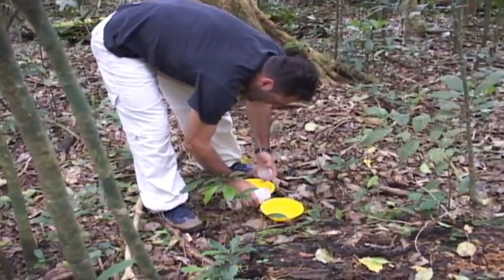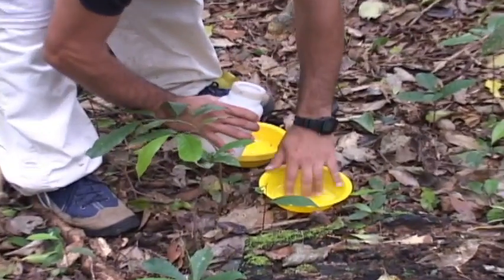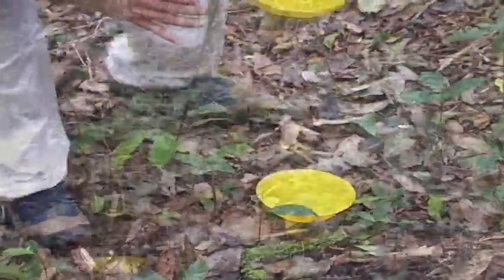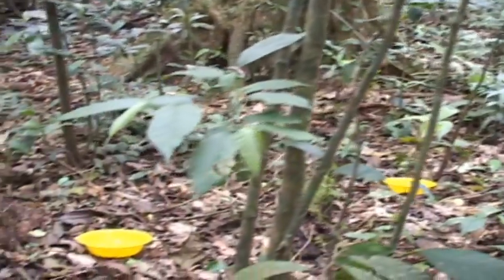But one way to see what wasps are around is to put out bright yellow dishes with soapy water. Many species are attracted to the yellow and then fall into the soapy water.